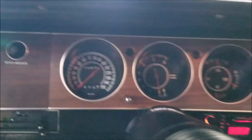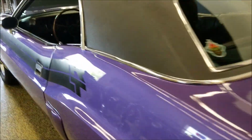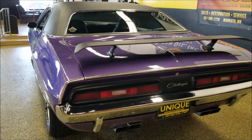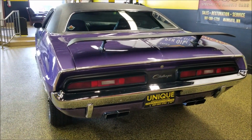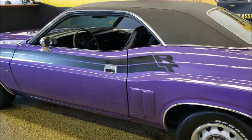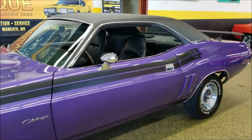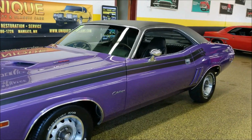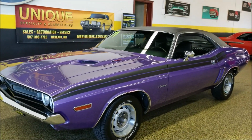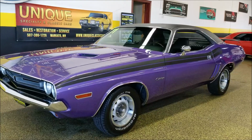Let this thing warm up a little bit here. Slip her out of the back seat here, this baby run. Nice little low idle out of that 340. You know you're showing up when you pull up with this one, a little Plum Crazy purple rumble to it. There you have it, 1971 Dodge Challenger, true RT car, 340, 4-barrel, numbers matching transmission and engine, 4-speed transmission.